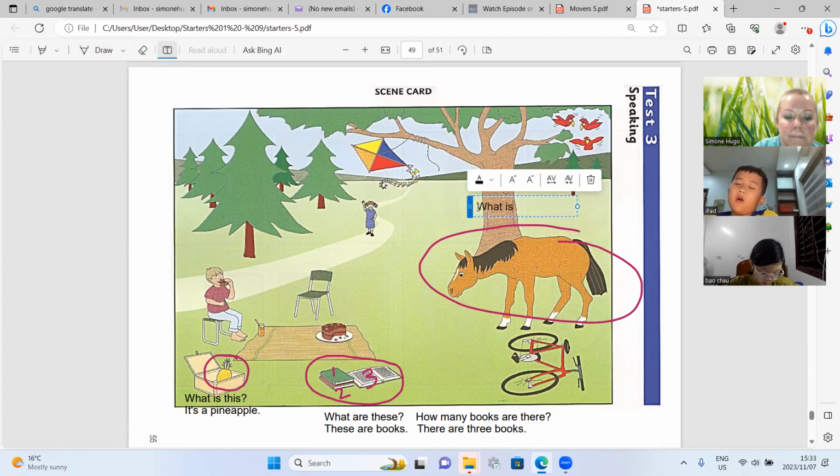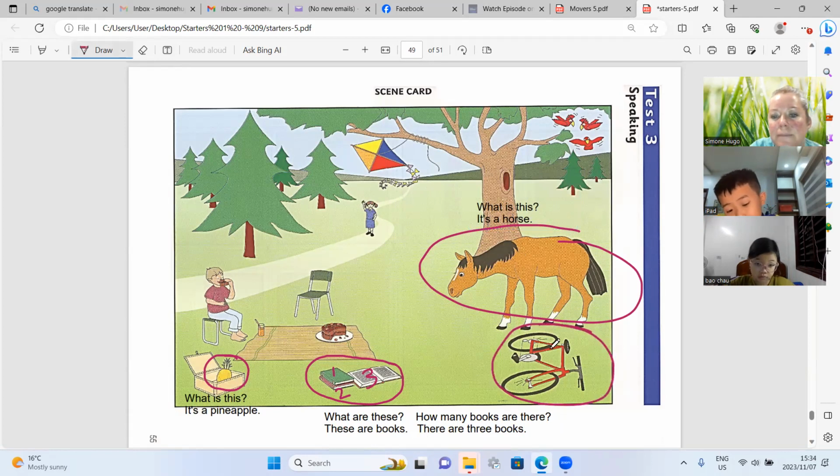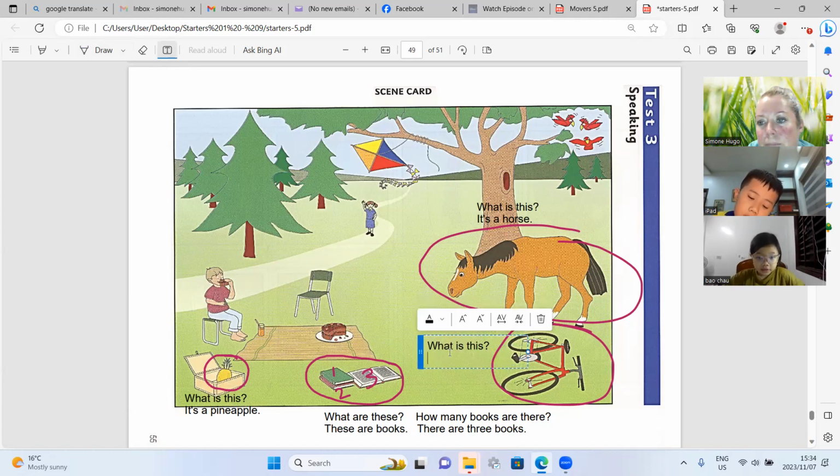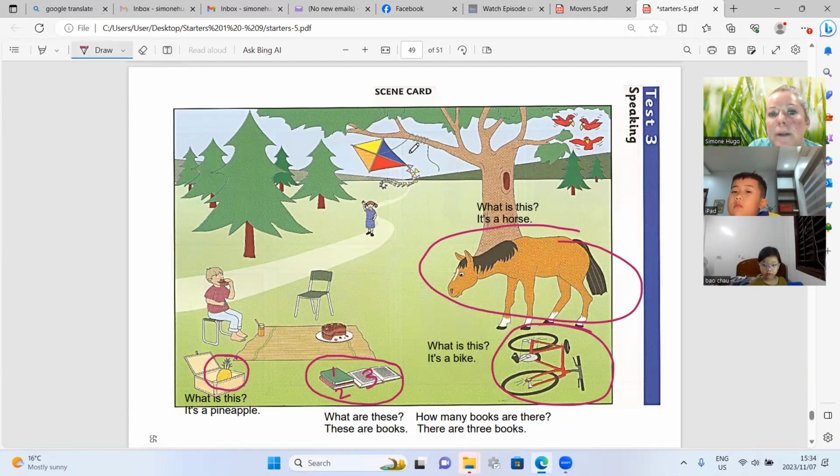And Bao Chao, what is this? Is it a pen? A what? A bike. It's a bike. Minh Wang, what is this?